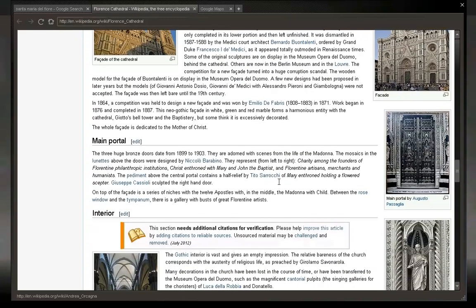Main portal: the three huge bronze doors date from 1899 to 1903. They are adorned with scenes from the life of Madonna. The mosaics in the lunettes above the doors were designed by Niccolo Barabino. They represent, from left to right, charity among the founders, blah blah blah. I'm not really all that interested.